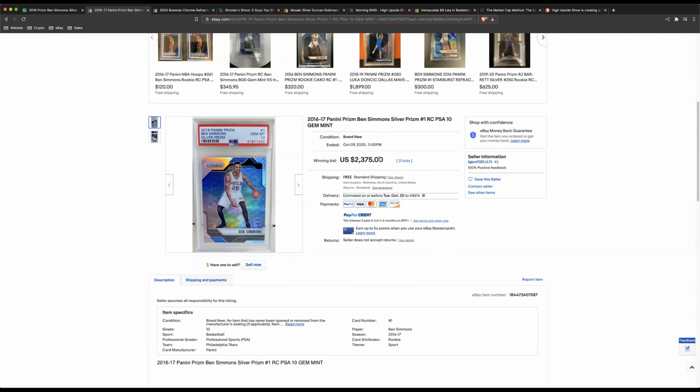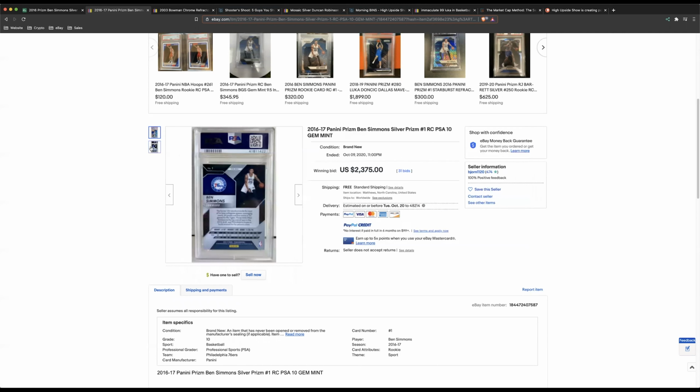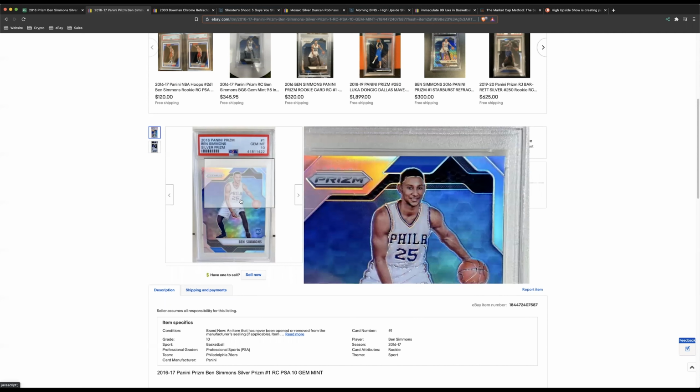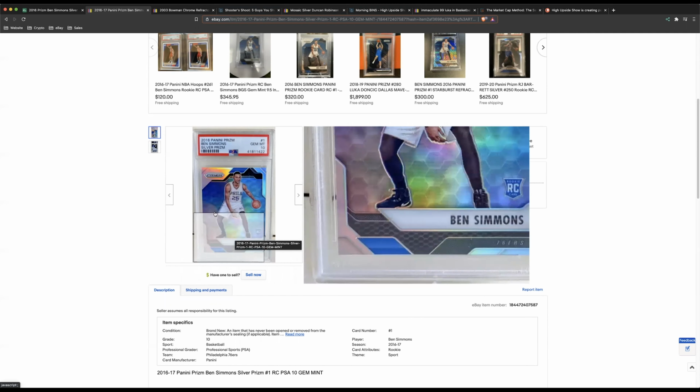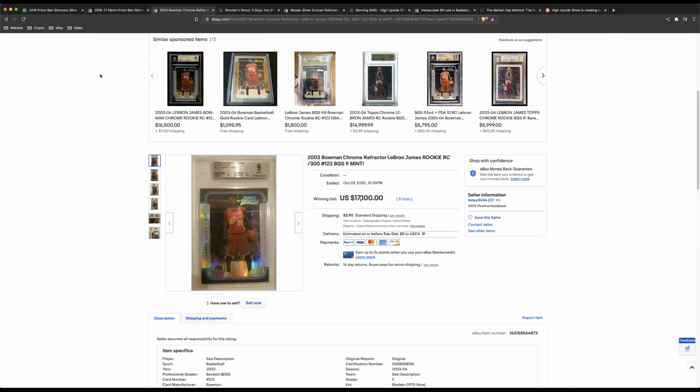And for me, it's no coincidence that Ben Simmons is hitting this price point. The Sixers are really the only team with off-season news, like hiring Doc Rivers, just talking about how they're going to be great and looking at their overall potential. So I don't think that's a coincidence. I think as more news comes out, we're going to see more prices go up. And shout out to whoever sold this card. Good timing there.